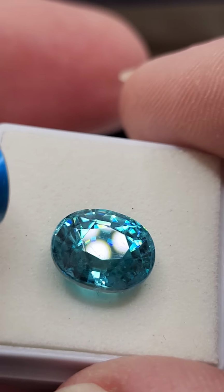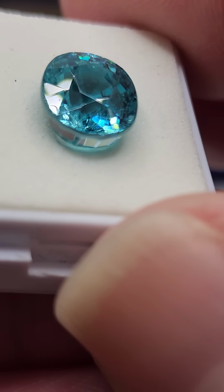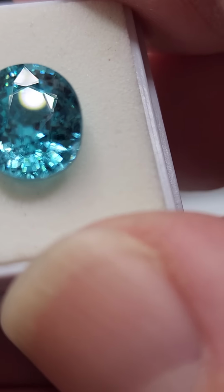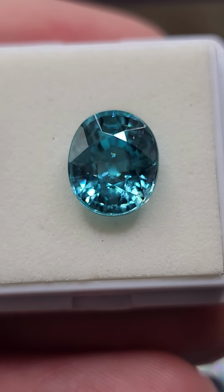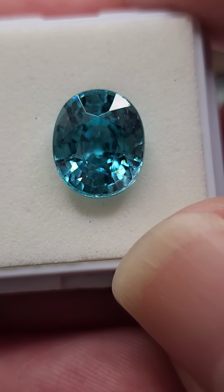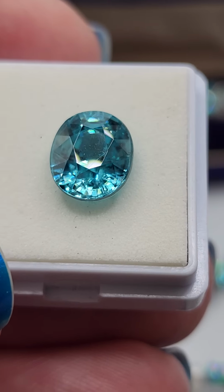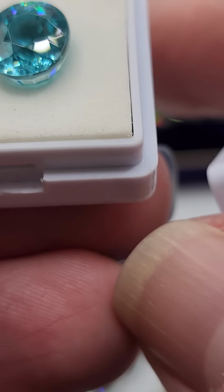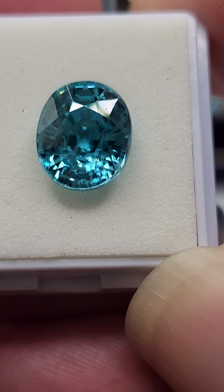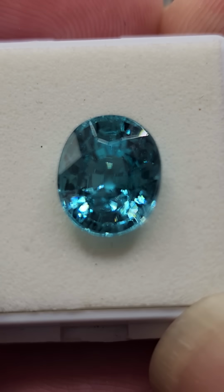I don't like making these lecture series. You know, I could tell you about the refractive index of zircon. I can compare it to diamonds. The RI of a zircon, or the refractive index, meaning what it pushes back to you in terms of its scintillation or its sparkle, how it reflects light. I think a zircon is around 1.92. And then a diamond is a 2.42 or 2.41. It's somewhere in that neighborhood.